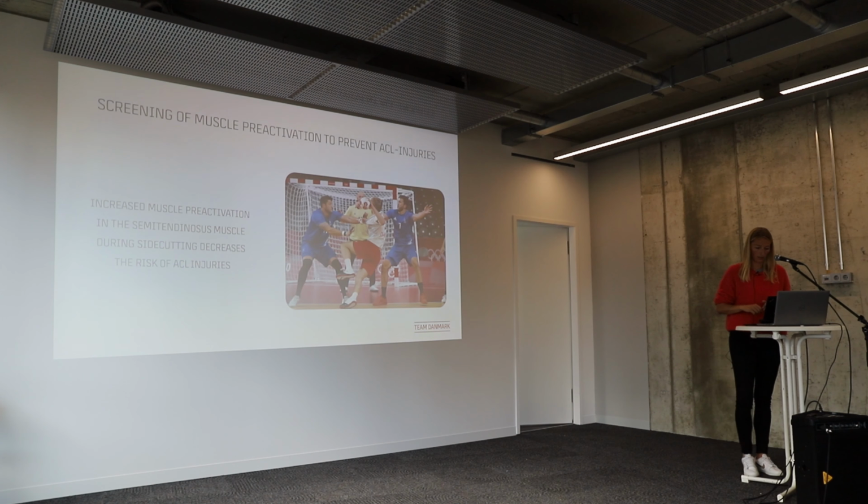It's about screening of muscle pre-activation to prevent ACL injuries. We know that increased muscle pre-activation in the semitendinosus muscle during side cutting decreases the risk of ACL injuries. Right now we can measure this pre-activation in our labs, but we only have a few labs in Denmark that can measure this. It's quite time consuming to get our athletes in these labs, and it's also expensive. We don't have one at our facilities in Copenhagen.